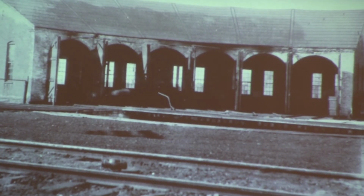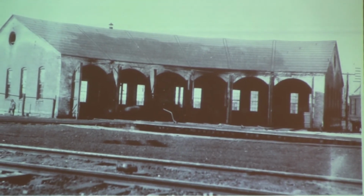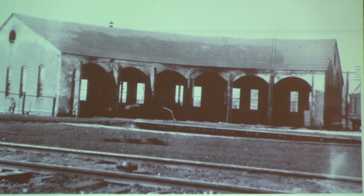This was the other roundhouse in town, Columbia Junction, 1924, turntable, brick roundhouse, chimney on the top. So this one was leveled sometime after this, in 1924. It doesn't look like they're using it much at this point. So probably it's close to that time. But this is the grounds of the Railroad Museum currently.